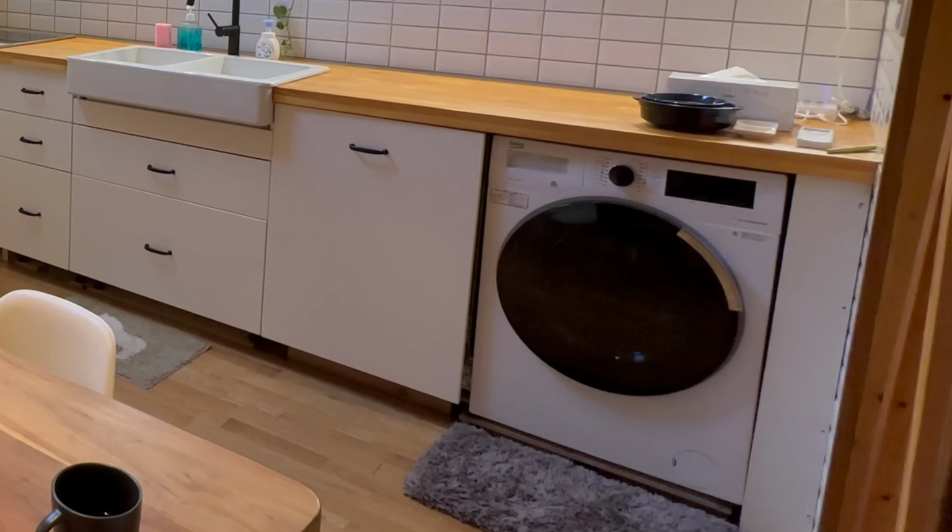As you can see, in the kitchen I also have this washing machine. Japanese washing machines are usually top-loaded, like in Italy. I wanted this house to be Japandi style, and I also had a dedicated spot in the kitchen. For some reason, I never checked the height.